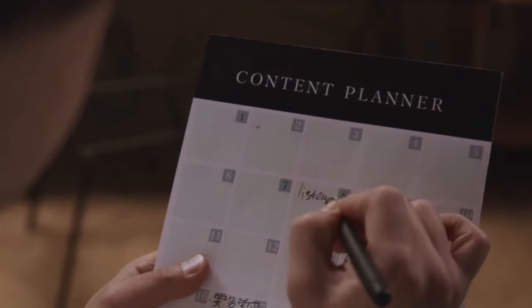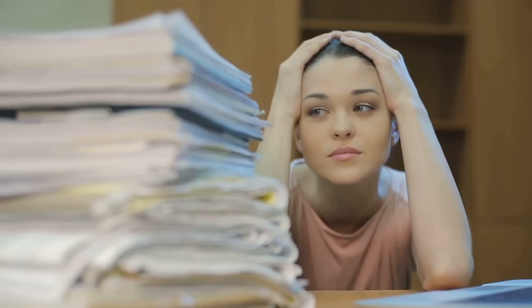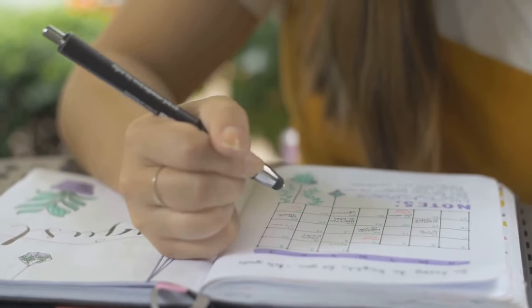Chapter 5. Planning and prioritizing, conquering your day with a plan. One of the biggest productivity killers is lack of planning. Without a clear roadmap, your day can quickly spiral out of control. When you don't have a clear idea of what you need to accomplish, it's easy to get sidetracked, overwhelmed, and ultimately unproductive. The chaos of an unplanned day can lead to stress and frustration. Take a few minutes each morning to plan out your day.